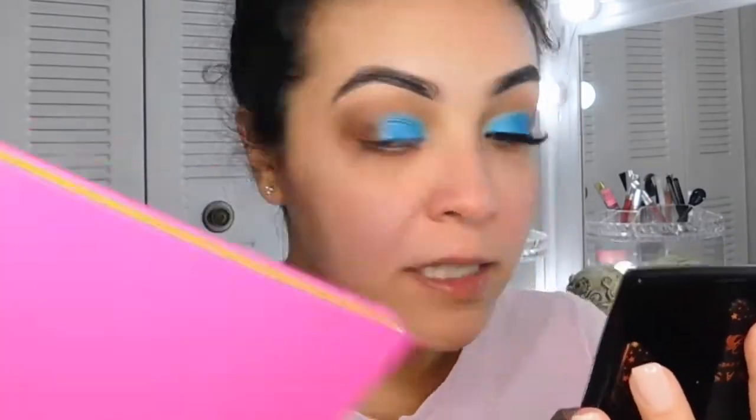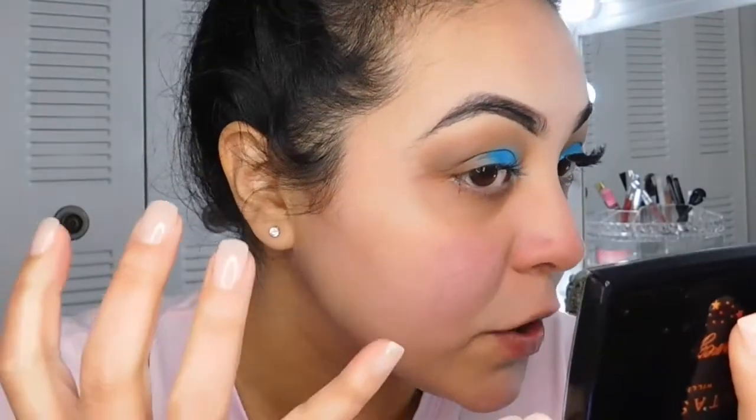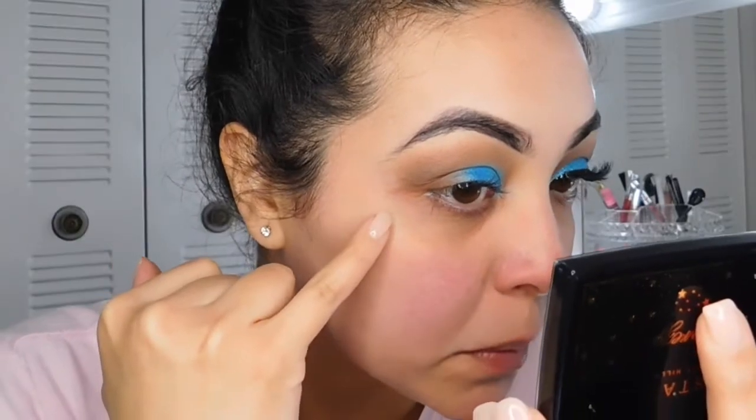do y'all see that? Hold up, hold the F up. So I don't know, I think this is my second time using this palette and this has happened. I don't know if you guys can see that. It looks like I'm breaking out in a little hive right here. It doesn't itch or anything, but it just kind of swelled up.